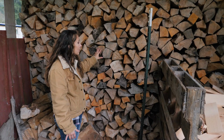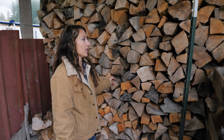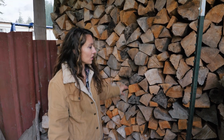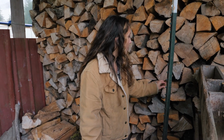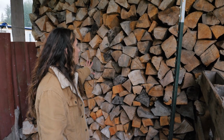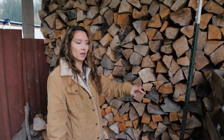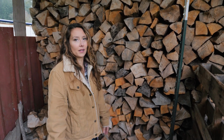And so we finally decided that we needed to bring this wood forward and burn it before it started to break down too much. And you can see some of the pieces are a little bit more soft and broken down than others, but it's super dry, so we're going to go through and burn this first, and then we'll hit the wood that we actually cured and dried this summer that's behind it.